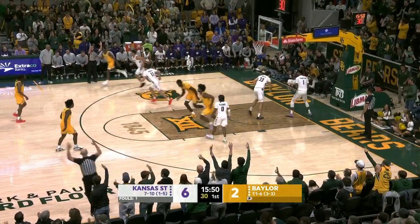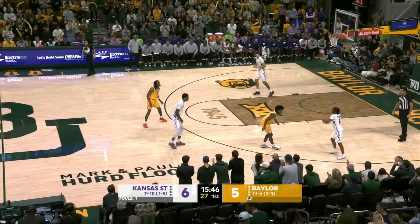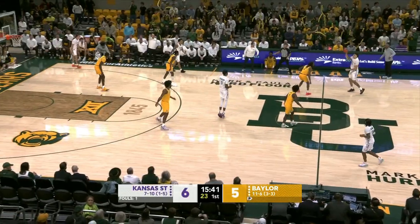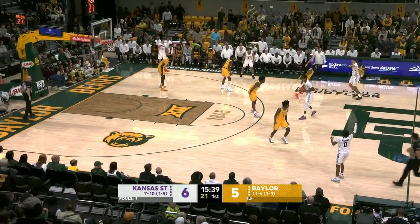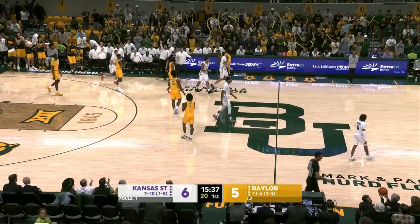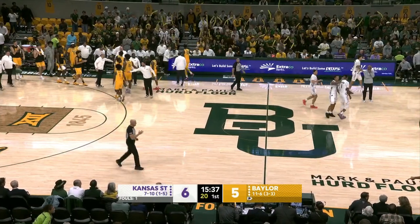Edgecombe rattles in the 3. VJ Edgecombe, he is known for his athleticism and now his shot. He's a guy who NBA scouts love right now. He'll make a few plays that are just unbelievable. And there's another play that's unbelievable if you're a Wildcat fan. A third unforced turnover right there for the Wildcats.